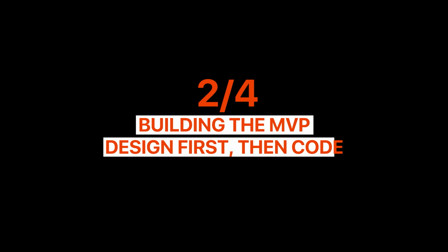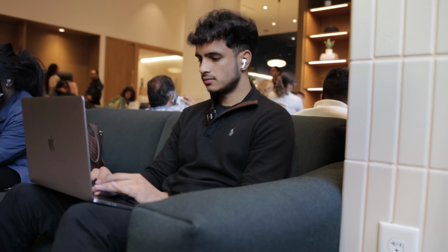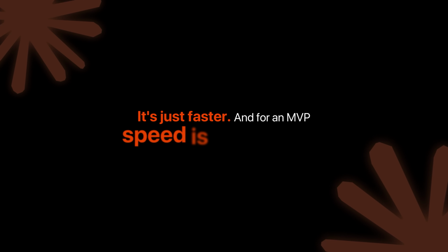All right, you've got your idea. Now let's actually build it. I completely vibe code my apps now. I'm a software engineer who's been coding for over 10 plus years, and I still let Claude Code do all the heavy lifting. It's just faster, and for an MVP, speed is everything. It is not about being perfect.